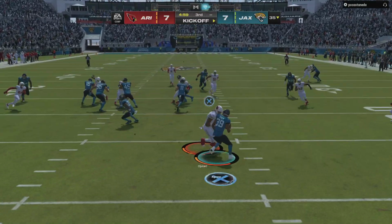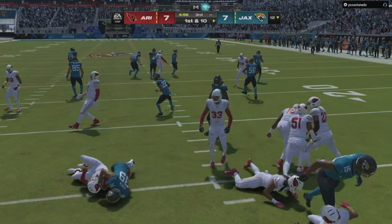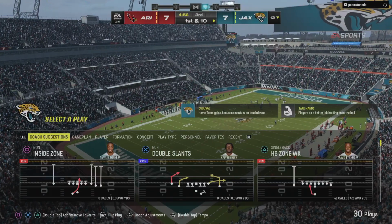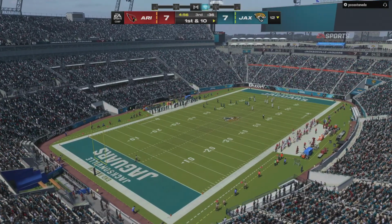From his end zone, here comes Agnew. And not a good return here at all as they'll be forced to start at the 12-yard line. At their own 12-yard line.